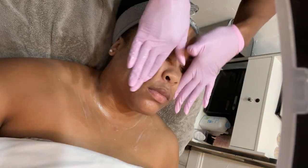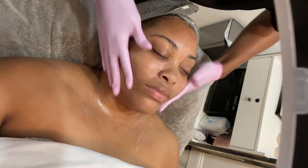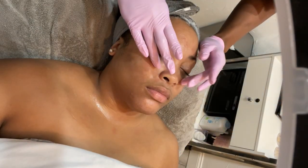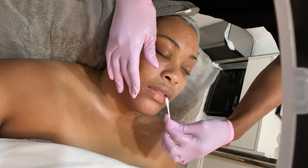And salicylic is good. It's just that, you know, too much of a good thing, sometimes it can have kind of like alternate effects. Mm-hmm. Ooh, a little lip conditioner.